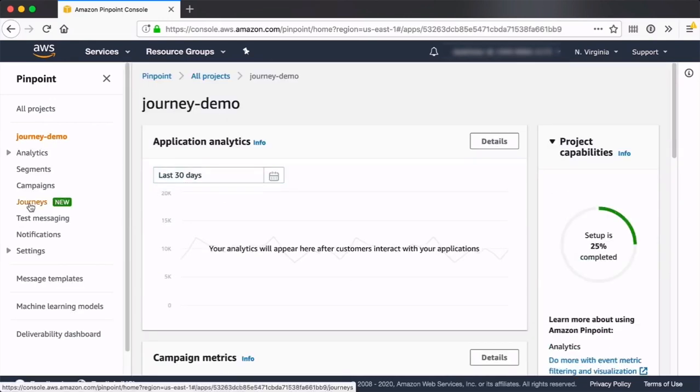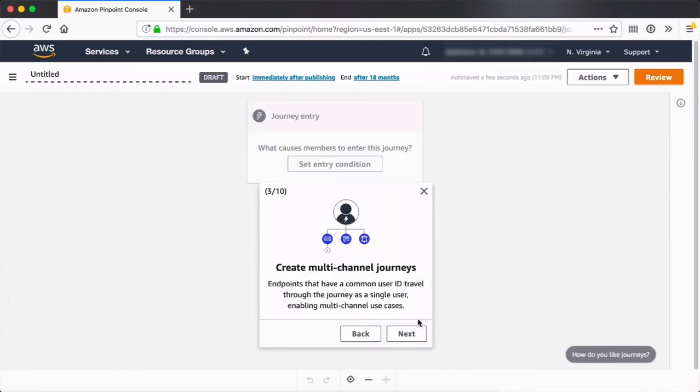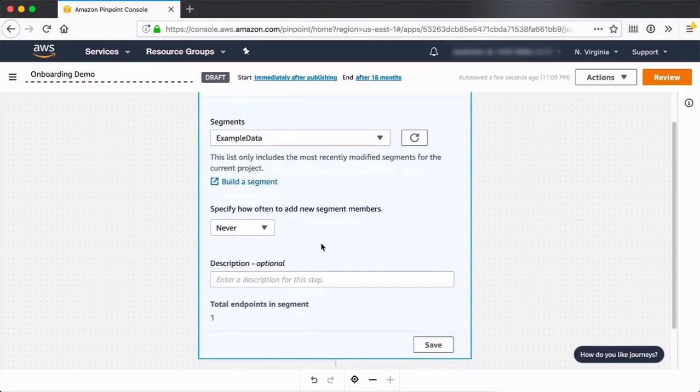Okay, so we are all set, and let's create a journey for our campaign. This is the journey dashboard. It also has a nice step-by-step that will guide you around the dashboard. First, let's change the title of this journey to make it easier to identify. What we need to do next is to set the entry condition. We need to choose the segment and specify how often that this journey needs to update the membership.